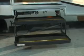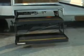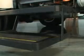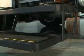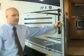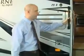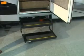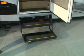Moving right along here, a double entry step, very important. A lot of them have a single step or no step at all. Very easy to get in and out. Very comfortable. A couple more things on the exterior. It has a very, very big grab handle. Very high end, easy to get in and out. So having the 2 steps and the bigger grab handle, these things are very, very important. It just makes it easy to get in and out.